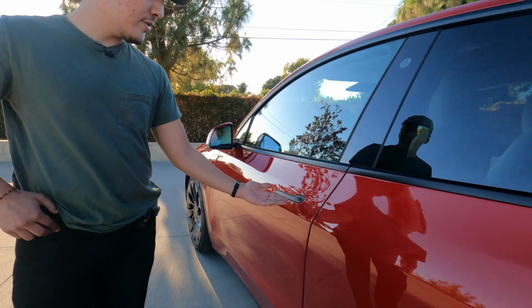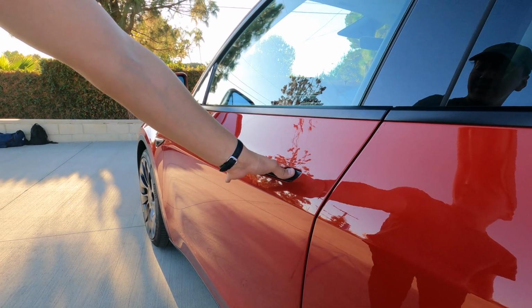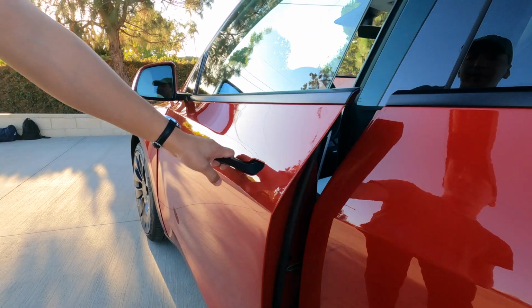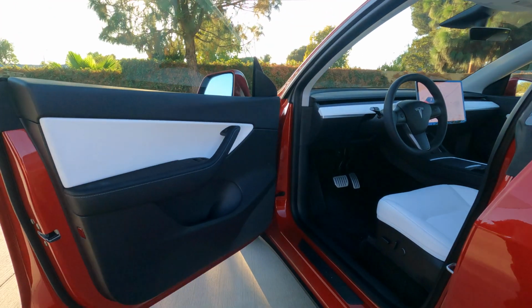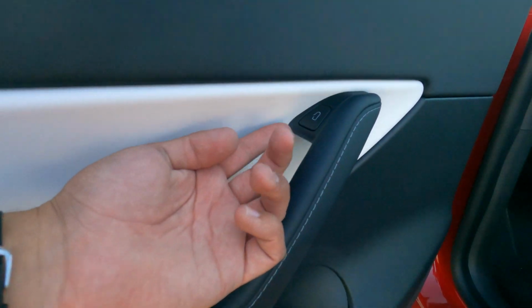And as you can see here, the door handle, kind of interesting, not like a normal one. The way I usually do it is push one thumb in and then grab the handle from there. So opening this up real quick. We got the window controls and all that, of course, and then right above this you got the button to open up the door.